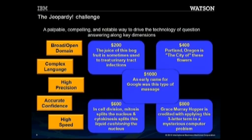It has a broad open domain. It deals with complex language. It requires high precision, accurate confidence, and high speed. And so these were all of the issues that we needed to address in this technology to solve this quiz show problem. And yet they transfer directly to a number of business problems.